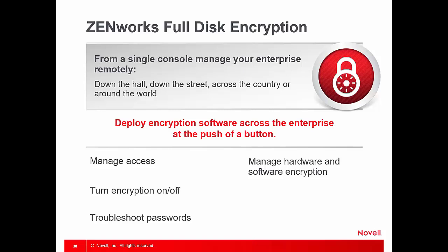Manage hardware and software encryption. ZENworks can deploy software encryption to devices that don't have it, while it also manages devices that come with hardware encryption already. All this, once again, from a single console, and also using a simple adaptive agent as well. Generate reports demonstrating encryption. Prove that encryption policies were sent and that devices were successfully encrypted with ZENworks reporting.